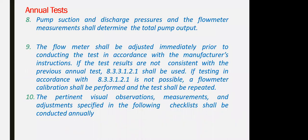The flow meter should be adjusted immediately prior to conducting the test, following the manufacturer's instructions. Calibration for the equipment and the gauges has to be maintained annually. The pertinent visual observation, measurement and adjustment should be checked.